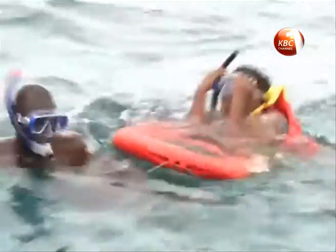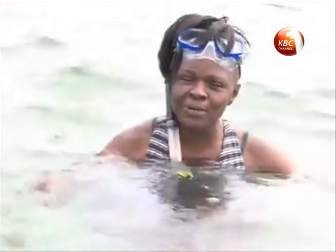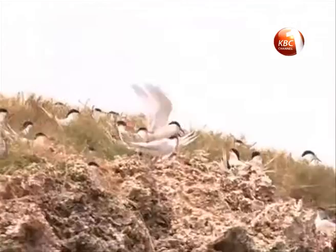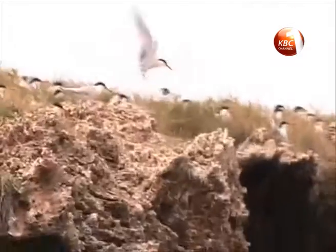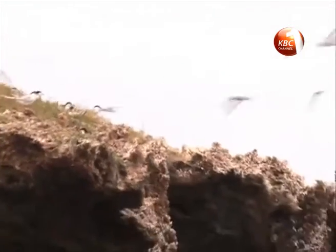Kisite Marine National Park and Reserve is surrounded by amazing seasonal magical beaches whereby you can do beach walk during the low tide and go snorkeling and diving during the high tide. Visitors can also enjoy bird watching besides sunbathing. Wow!